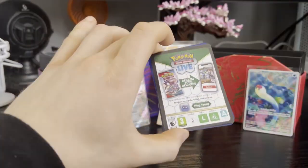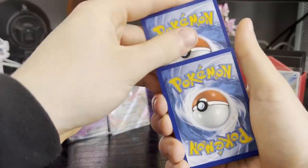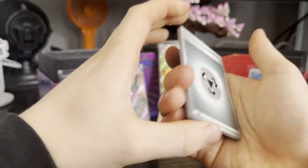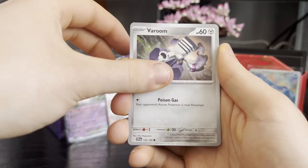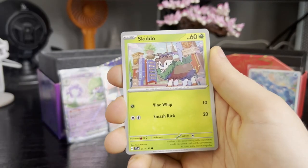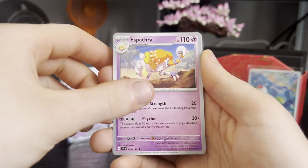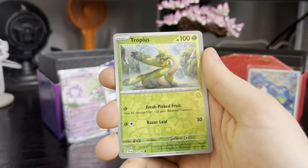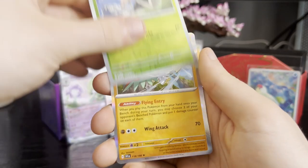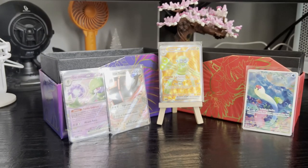What you got? Metal energy. Energy switch. Varum. Clauncher. Skidoo. Ultra Ball. Espathra. Arvin. Tropius. Toadscore. And Hawlucha again. Started off with Hawlucha. And we're back to Hawlucha.